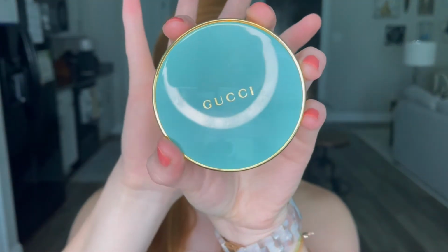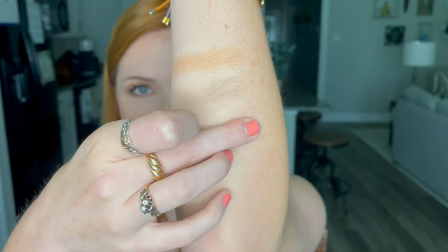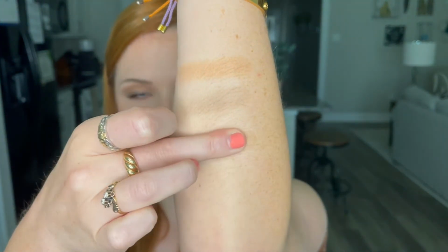So next, which is what I'm wearing today, is the Gucci bronzer in shade 1. This bronzer, it's really nice. I don't care for the smell. It doesn't bother me, but it's not my favorite. But this is my favorite bronzer for when I need something quick and easy. And the undertone, it's rosy and bronzy, yet neutral. It is just really beautiful. So this is the Gucci bronzer in shade 1.